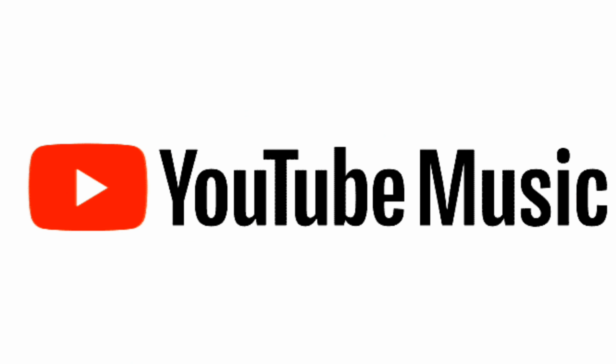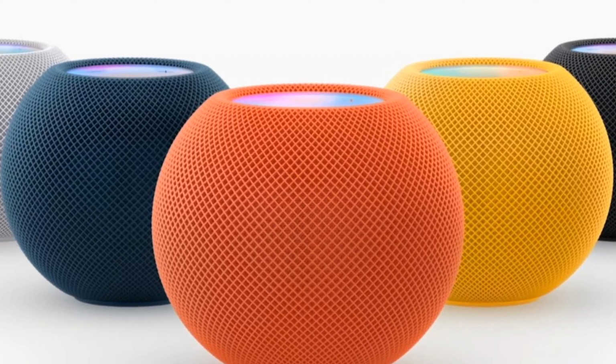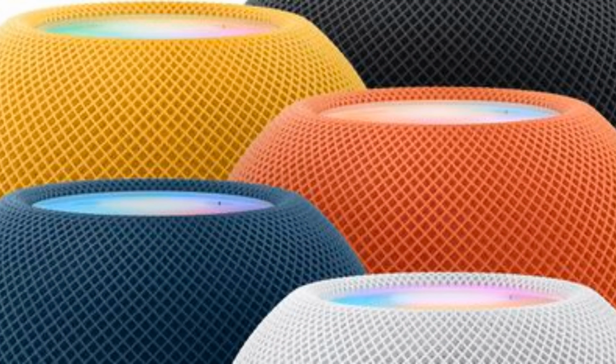YouTube Music. Next up is the new colours in Homepod Mini. Homepod Mini is Apple's version of a small smart speaker, and they've now added the colours of orange, yellow and blue. This will still come in at $99 same as before.